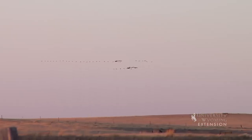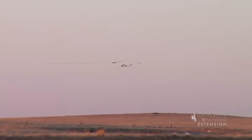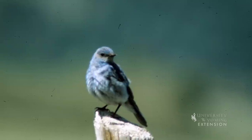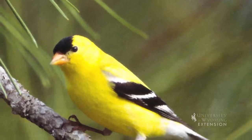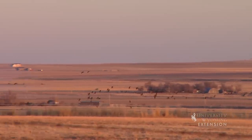Transition habitats are important areas for migratory birds as resting spots for making their annual migrations. Some common and highly visible migratory species we see in Wyoming include mountain bluebirds, hummingbirds, waterfowl, and goldfinches. These birds can be found near habitats with plentiful food, water, and cover.